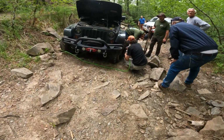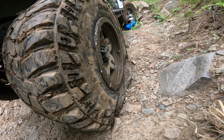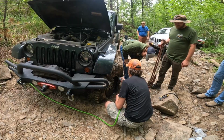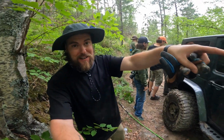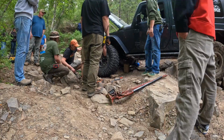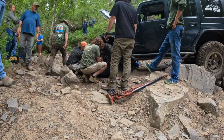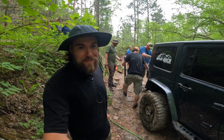Oh, nice. Look back left corner. Oh, we have two flats. Oh no. Quick update, we had one tire shredded on the front. This tire just rolled the bead, so we got air in it, got the spare on. Now we got to do the waterfall, get everybody through the waterfall with hopefully no more issues, and we're good to go. So, let's get out of here.